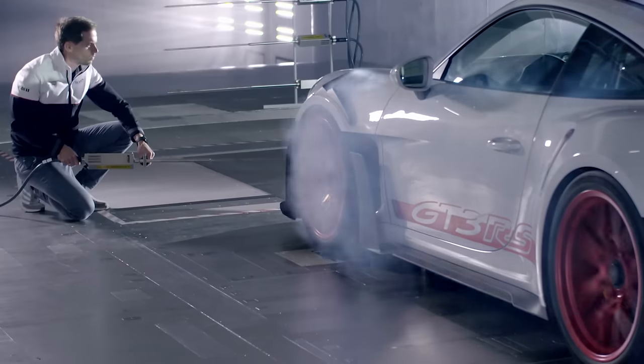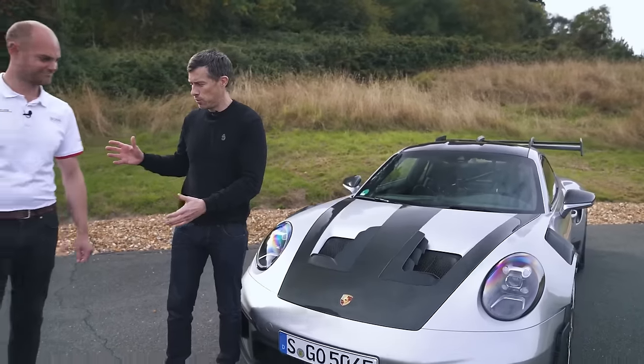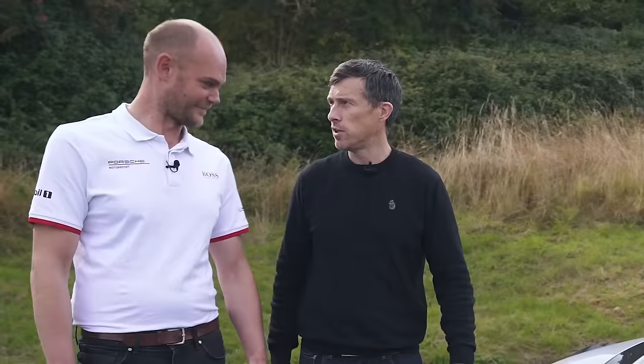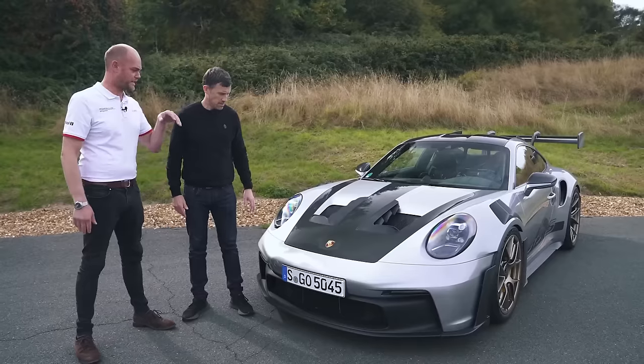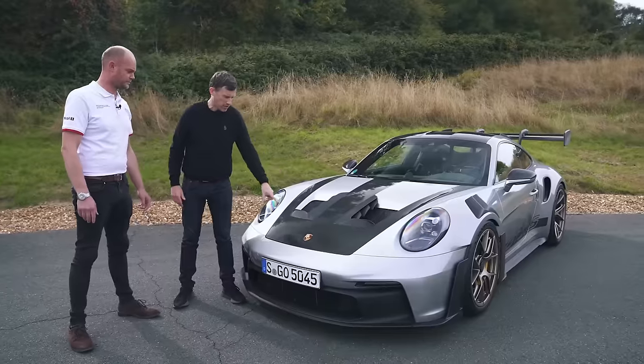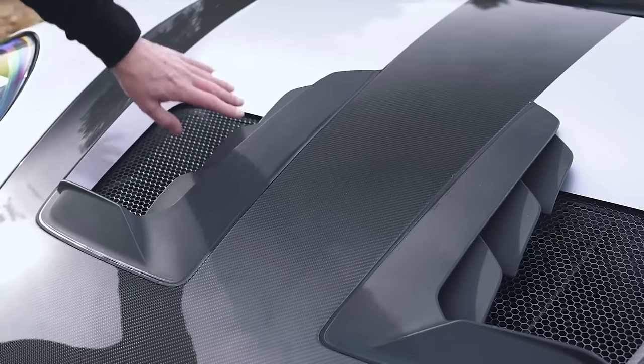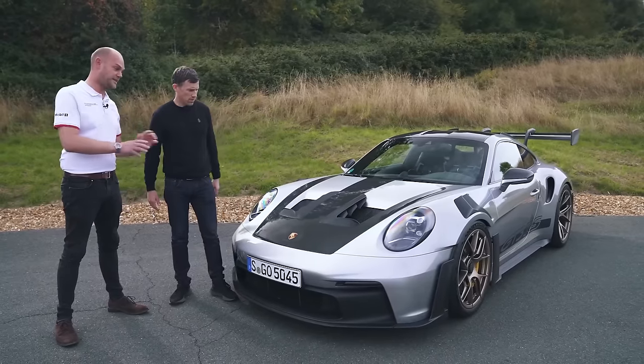But that's not the only clever aero feature on the 911 GT3 RS. Here's a man called Rob from Porsche who can help me explain. We have heat management and cooling. That's this bit. This bit here. So carbon fiber bonnet, like a GT3. However, you've got all these big cutouts here. And is that just for show, right? Looks cool. It does look cool.